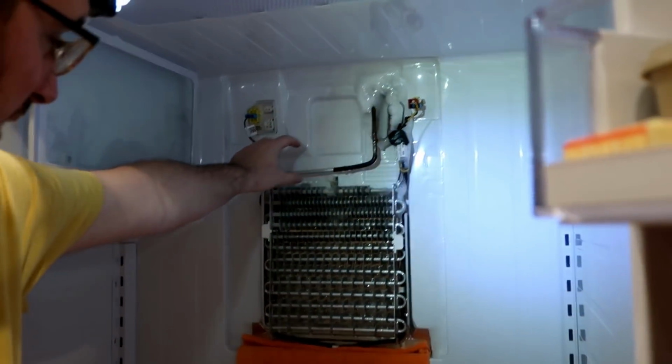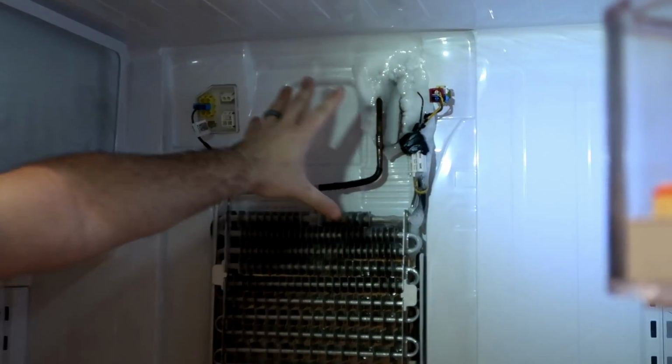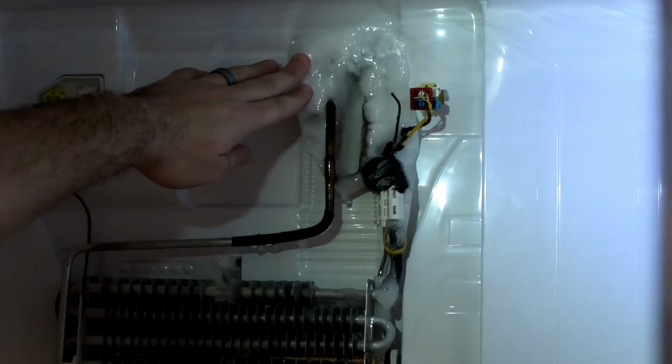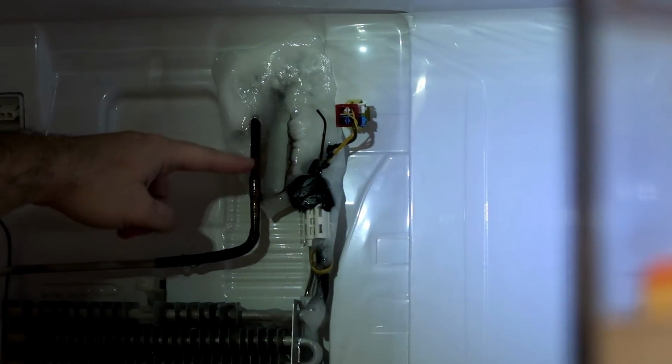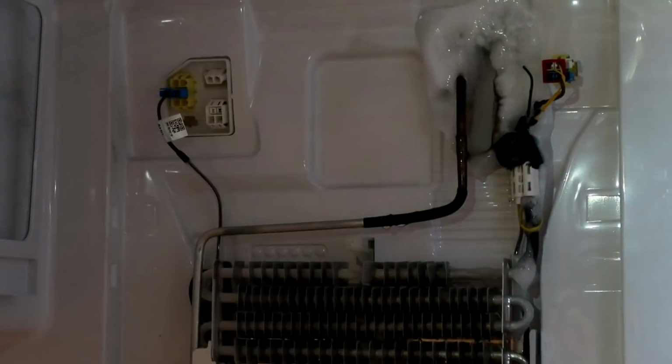So before, remember, there's ice here everywhere, just frozen everywhere. So this is still really thick. I just can't go too hot because I don't want to damage the coil. This is the actual cooling coil. Now the good thing is, why don't we chisel it like they did back in the modern times? If you damage the coil, you're screwed.